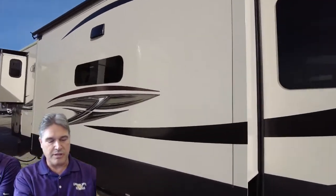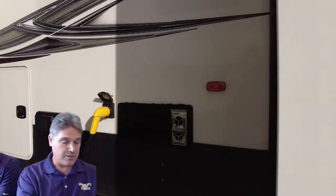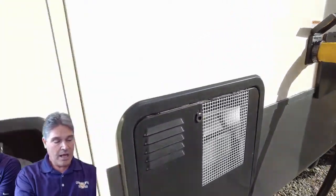Luxury 10-inch mattress, believe it or not, a $652 upgrade. That better be a good mattress, that's all I'm saying. Wireless rear observation camera system.